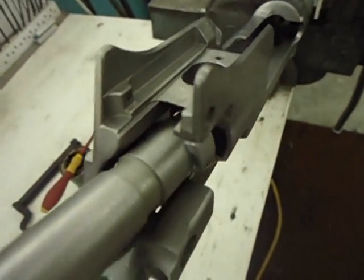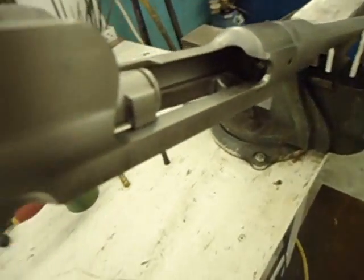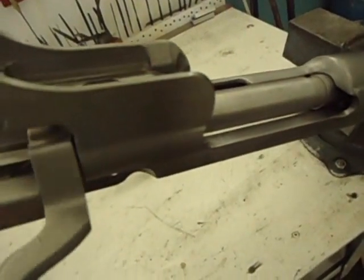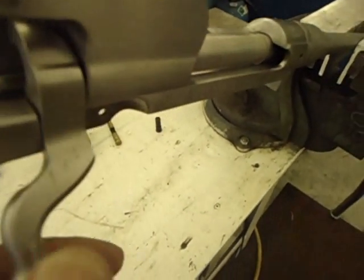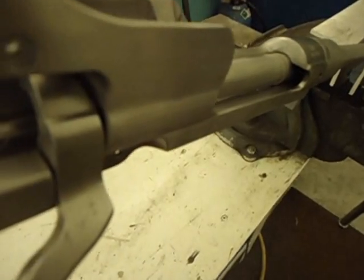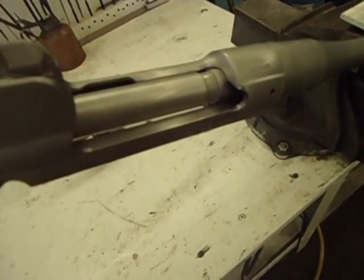But now, when it goes in the gun, I've got a go gauge in the gun. So now you can see that it doesn't quite close. So that's good. It doesn't even quite close on a go gauge. I mean, it's very close to closing, but it's not.